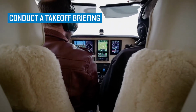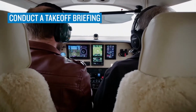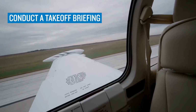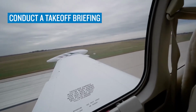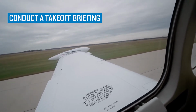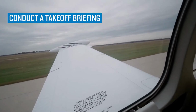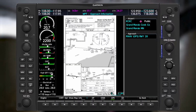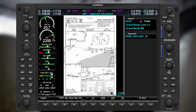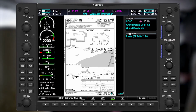Conduct a before takeoff briefing that includes your initial altitude, initial heading or fix, flap retraction speeds, airspeed to be maintained during the initial climb to a safe altitude, and your plan in the event of an emergency during takeoff. Conduct a briefing for your approach, including visual approaches. That includes the airspeeds to be maintained at various phases, and especially during final approach.